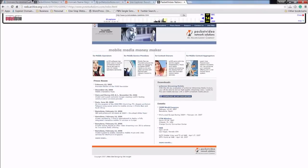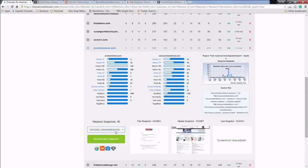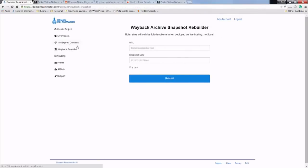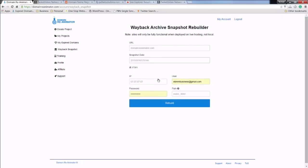Now, not only do they give you the option to reanimate the domain itself, but what's even better is once you purchase this domain, you can go over to the Wayback Snapshot, and this will allow you to reanimate any domain name that you wish. With this option, you can put in the URL and the snapshot date, and they have an FTP option, which allows you to actually put in your FTP information and rebuild the website directly from Domain Reanimator straight to the FTP.